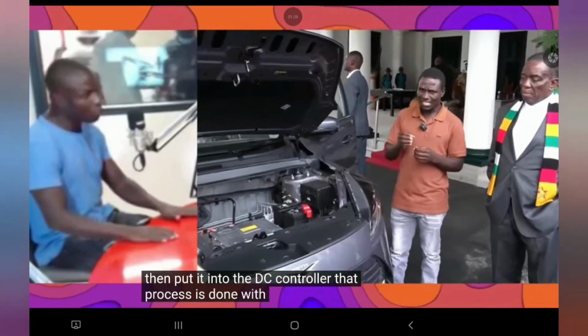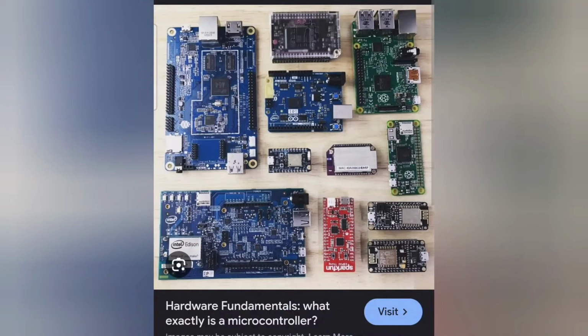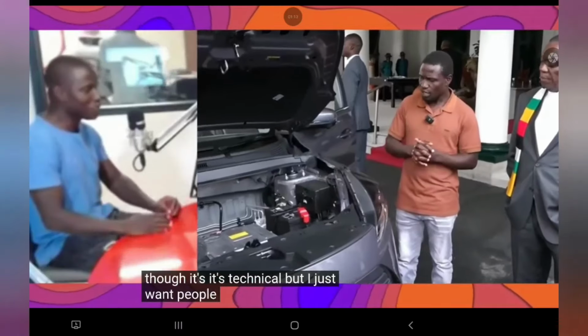That process is done with a microcontroller, though it's technical. But no, not technical. We use these components all the time, and everybody knows what adrenals are. We use these components day and night in the US, but where he comes from, he thinks this is new technology. As you start to see, this technology is not only his. I just want people to understand.